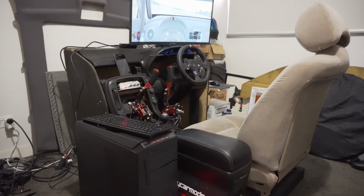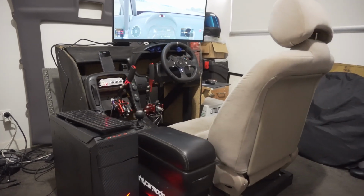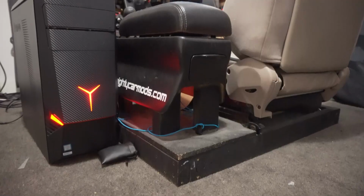Alrighty, let me show you around my racing sim. You've heard from a few of the other drivers who are awesome, and they've got these wicked rigs with full wraparound screens and all that sort of stuff. Mine's pretty much on the other end of the scale. I built this sim a few years back for just Xbox, Forza, Project Cars, things like that.